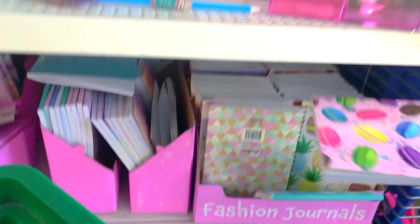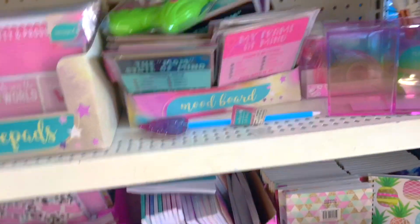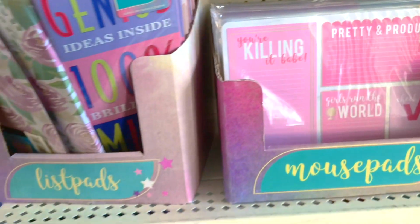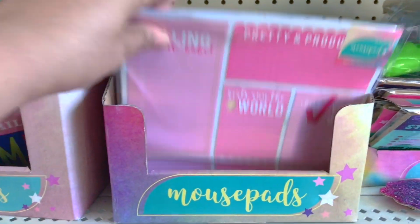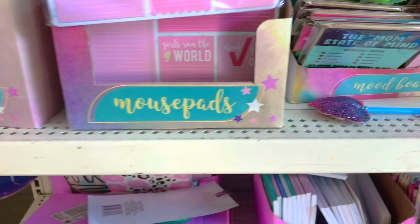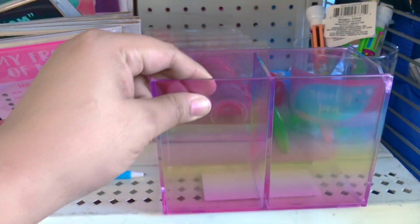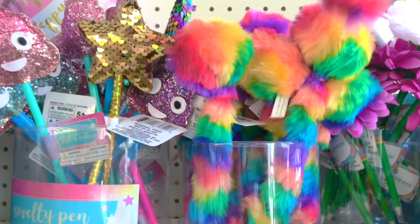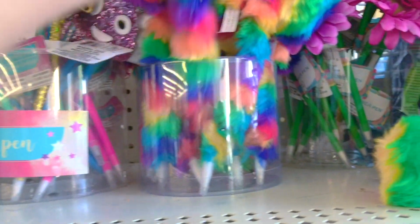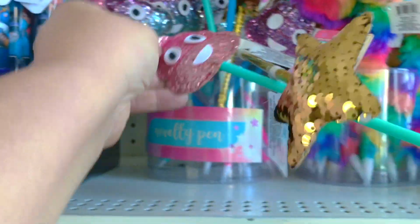Here's some macaroons. I thought that was very colorful. And here are some mouse pads. I thought that was neat as well. So I do pick that up to show you. Just mouse pads that you can write on, keep your mouse on. Here is a pencil holder to a box one. Also this fuzzy pen, it's so colorful, reminds me of Rainbow Brite. Here are some decorative pins.